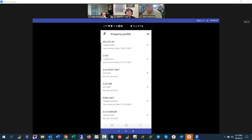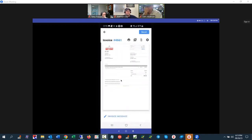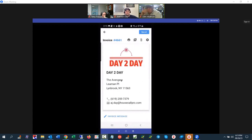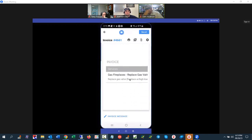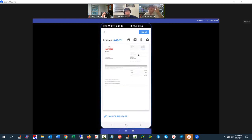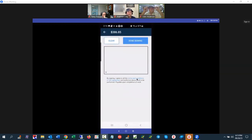The thing that I really want to show is that this is comprehensive. So you do not need to leave this, even for the invoicing, as you mentioned. So check it out. Here's effectively what the invoice could look like. Mr. Don, that would be your company logo. That's our customer. The service that we're paying. The dollar amount due. And what I'm trying to get at here is you can have terms and conditions baked in. So if we need, instead of it being a verbal or a handshake agreement, we can collect signatures out in the field.